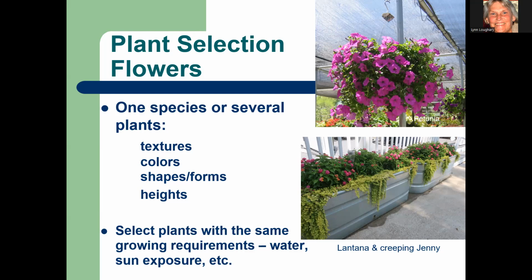Sometimes these metal containers will really get hot when the sun beats down on them. And you have to remember, when that's happening, what are those roots doing in that soil? Are they cooking as well? So you want to pick plants that are going to tolerate that hot condition. You also want to pick plants that like the same growing requirements, the same light exposure, the same water needs. So you wouldn't want to put a cactus in the bottom picture, because lantana and creeping jenny like it hot, but they also need water, much more so than a cactus. So you need to think about the water requirements of the plant.